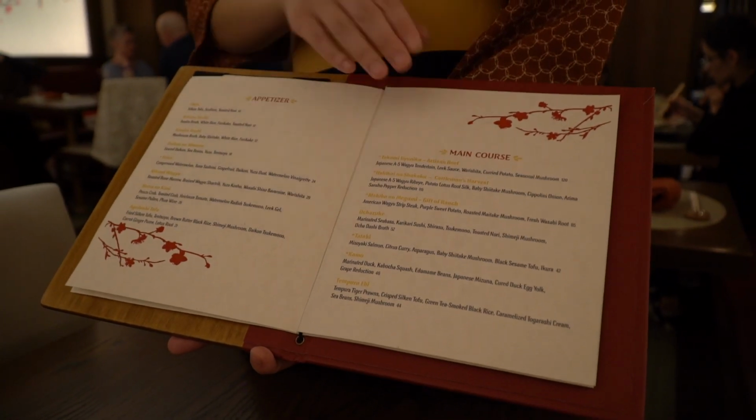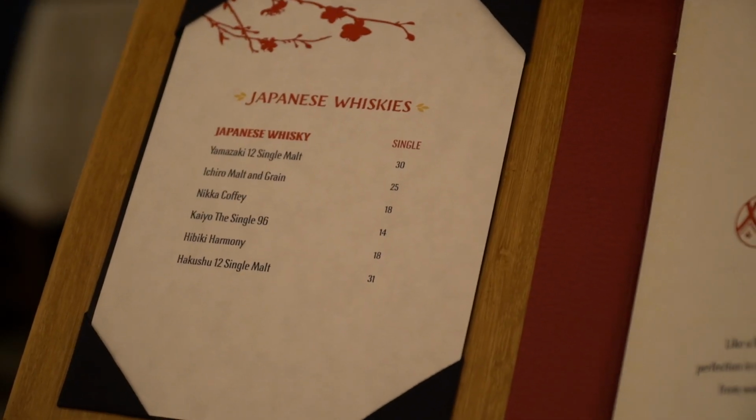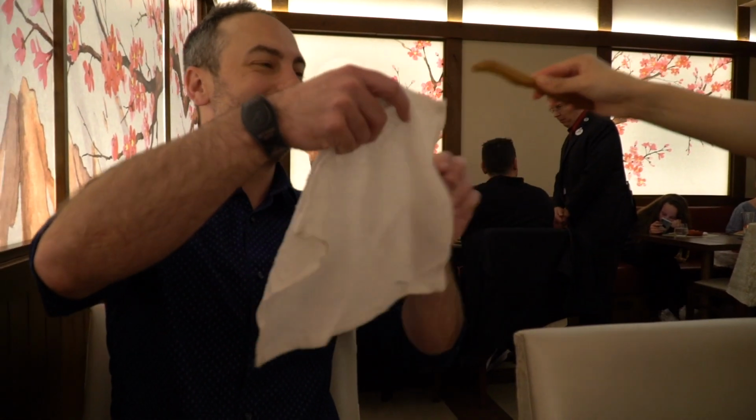Our waitress also came by and explained the menu to us, and I definitely gravitated towards her description of the whiskey. She walked us through all the different flavor profiles of the Japanese whiskey. We're probably going to start with a cocktail, but I might gravitate to one of those single pour whiskeys because her description makes them all sound amazing. And as she completed that, they presented us with hot towels to cleanse our hands for this exciting night.